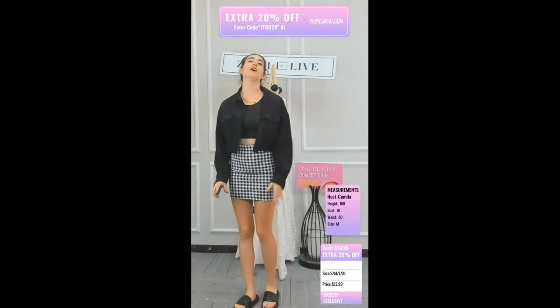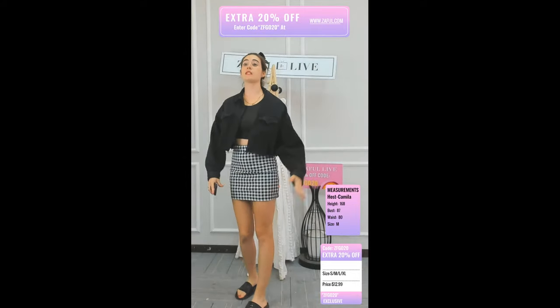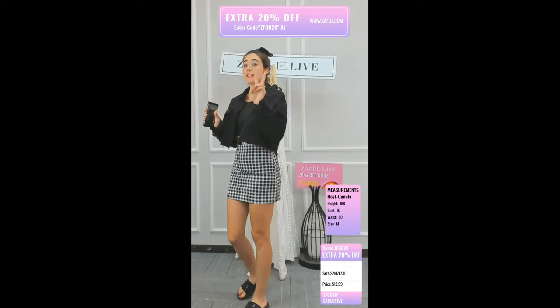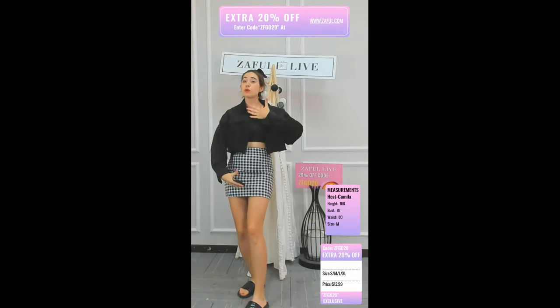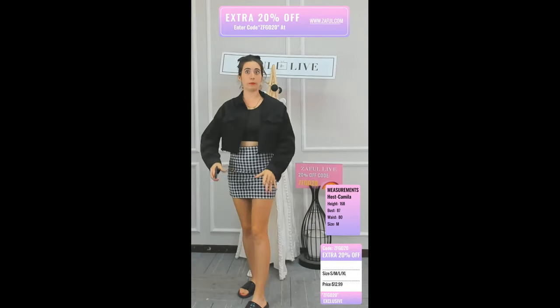Okay. So anyway, three colors. Right now, this is a medium size, but you can get it in large or extra large at the moment. This is two pieces, okay? So two of these pieces for $12.99. I want you to know that because it's so cheap.